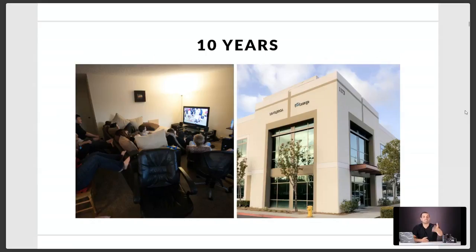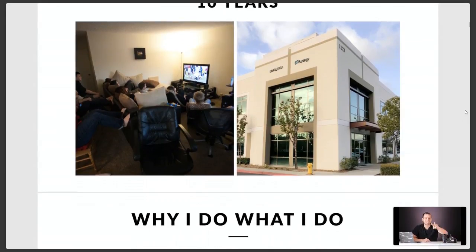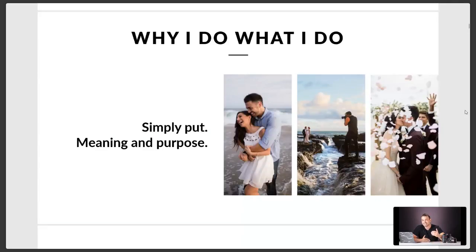And Bill Gates, one of my favorite quotes is, he said, most people underestimate, or I got this wrong twice. Most people overestimate what you can do in a year and underestimate what you can do in 10.